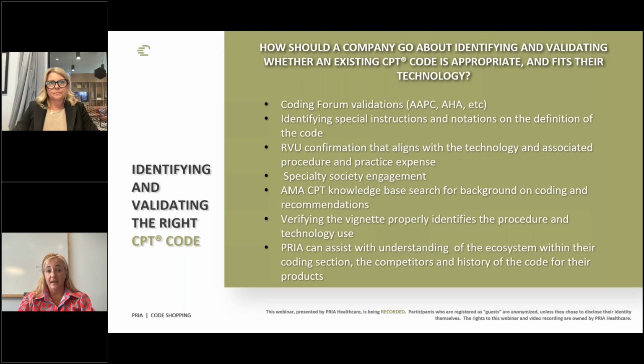And then looking at the AMA, it's very important to see what their knowledge base consists of, their feedback and regulations on how codes were assigned and what was appropriate underneath their identification. And again, we have experts at PRIA that can help look at the ecosystem of all of these to evaluate: is there an existing code that makes sense and fits your business model, or should we look at other unique pathways, and what does that look like for coding and what would be appropriate too. Next slide.